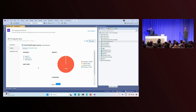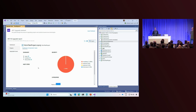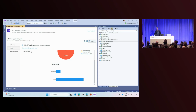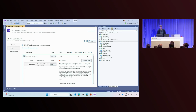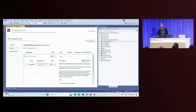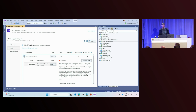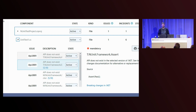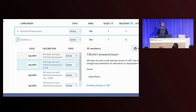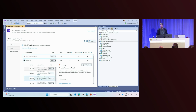There are some opinions in this tool. We try and break it down into story points to give you a rough size estimate. But you can drill in and slice this a few different ways and get down to specific kinds of issues that might be trivial, like changing target frameworks, or might be massive, like, hey, the unit testing framework has drastically changed the way its API looks after you do the migration, right? But at least with this report, you have a sense of what the problem is. And as the poet says, knowing is half the battle.